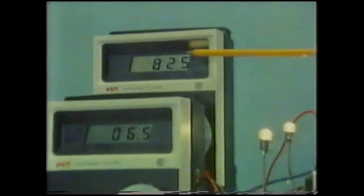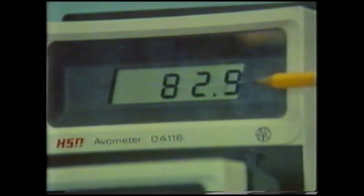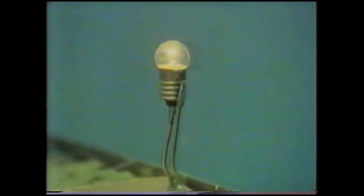A second line is fed through a transformer which raises the voltage to about 83 volts, much higher than before. The line's the same length as the first one, but there's less power loss at a higher voltage because the current is smaller. It's transformed down again to 6.5 volts, and because there's been a smaller loss, the lamp shines much more brightly than the first one. Compare the two. The lamp fed along the high voltage, and therefore low current line, is much brighter.